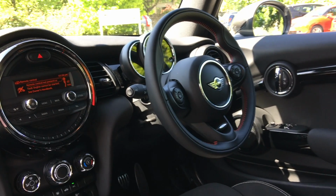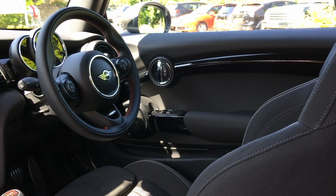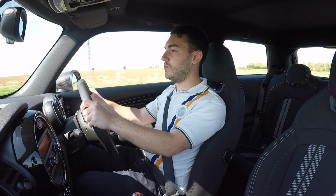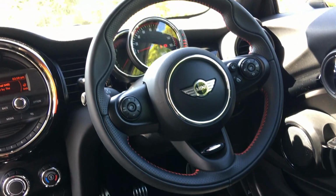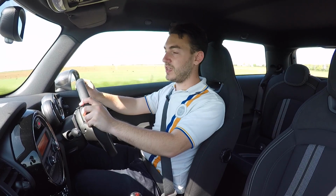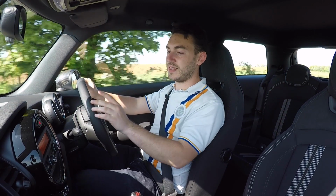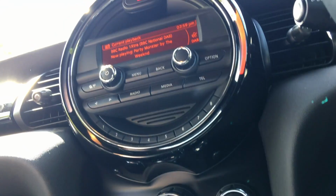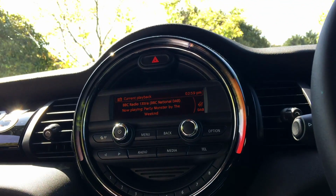The interior of this car is much the same as in any new Mini, and by that I mean the fit and finish is really good. You'll find the chunky JCW wheel pointing at your chest. There's plenty of glossy plastics and finishes, and generally the car feels pretty solid. But what you'll also notice is that there are various things missing, such as the navigation, and that brings us back to the car's performance.